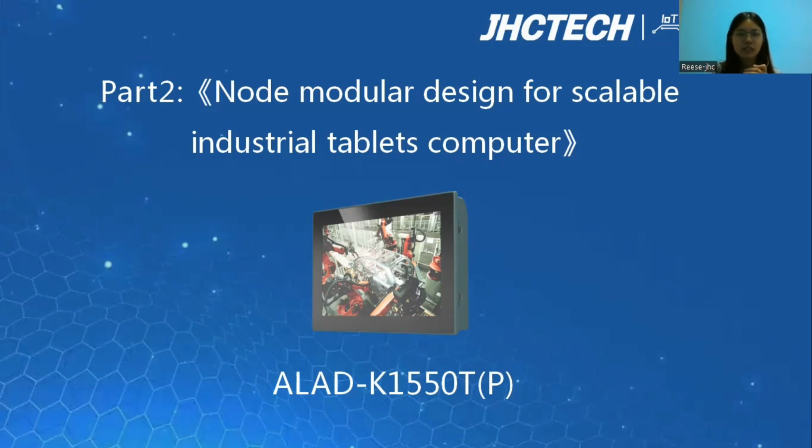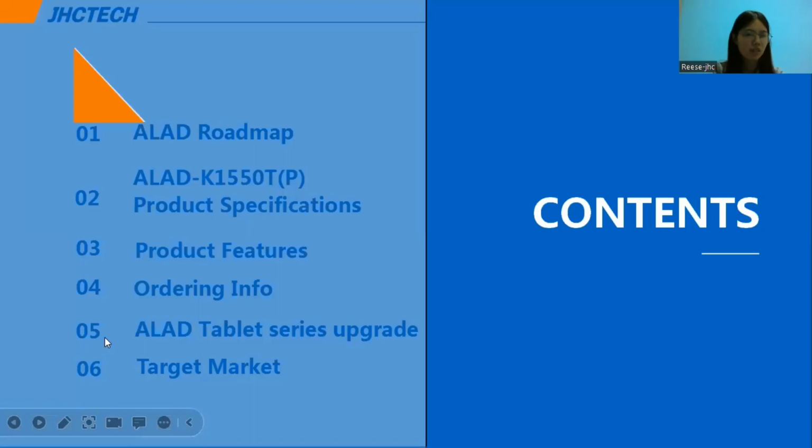Then next I will introduce the new product ALAD-K1550T. I will divide it into 6 parts. The first is the roadmap. In the second part, I will introduce the product specifications, and then I will describe the product features. In the fourth part, I will introduce the ordering information, and then I will explain the series upgrade, and finally, I will introduce the target market.